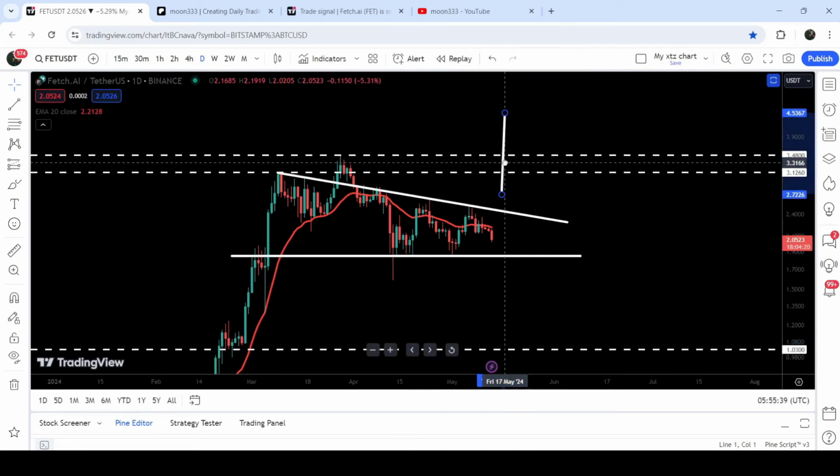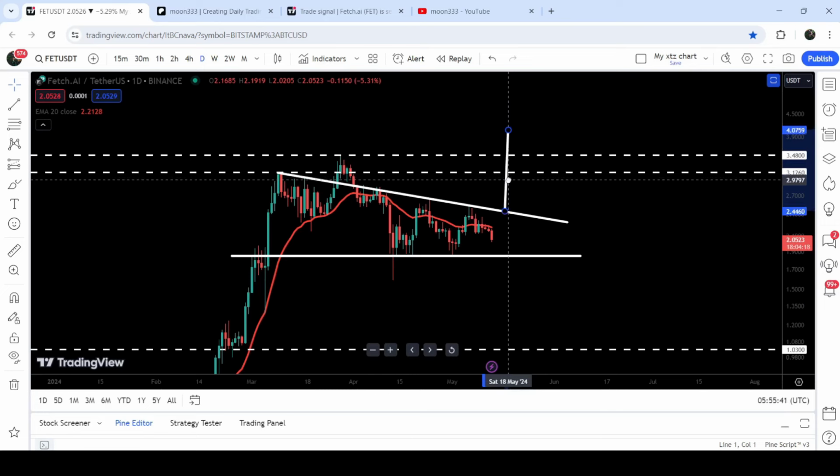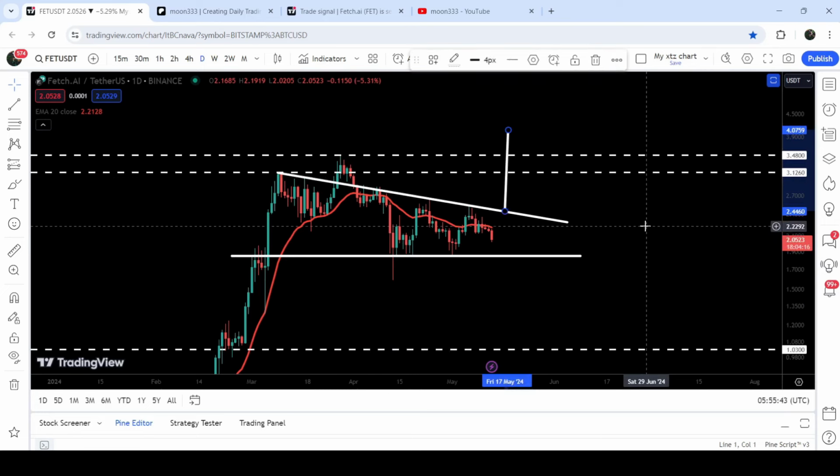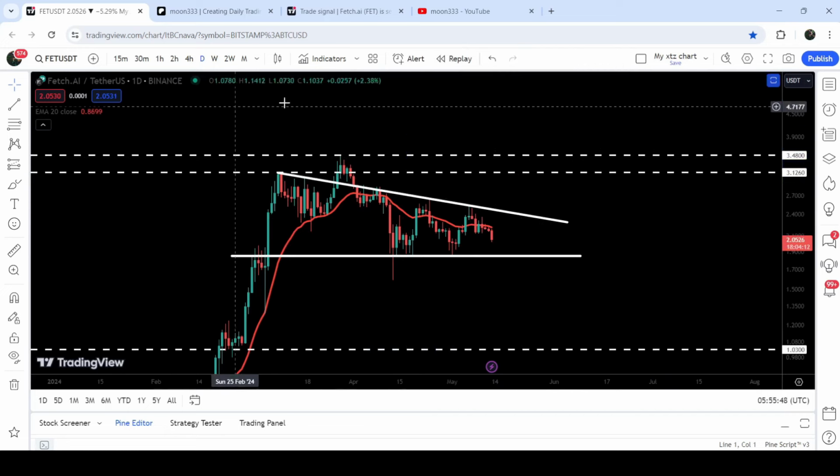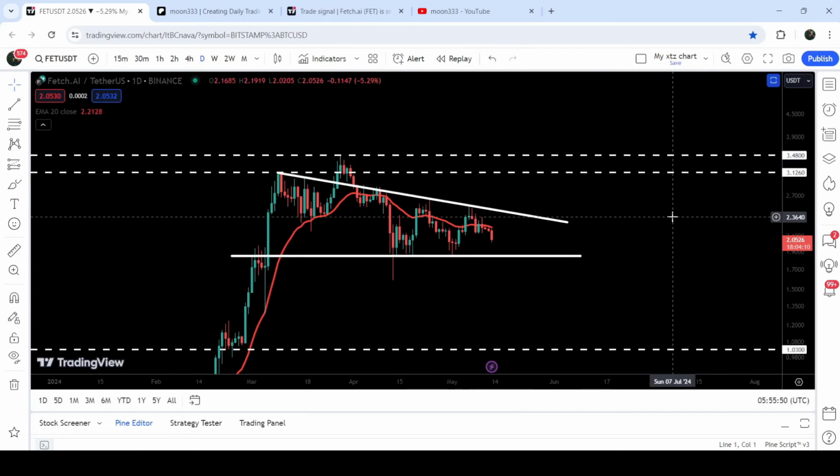And in case of breaking out this resistance of the triangle, the target to the upside will be here. That will be approximately at $4.07. And in that situation, the price can also break out this very long-term resistance that starts from $3.12 and goes to $3.48 as well.